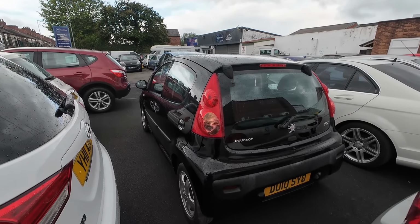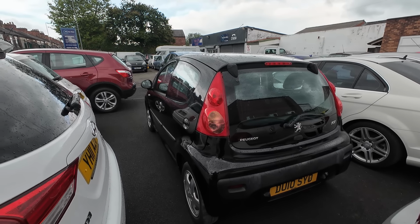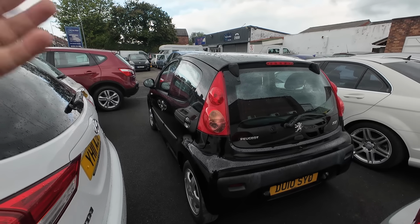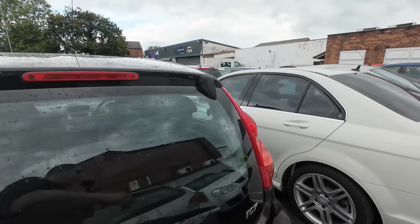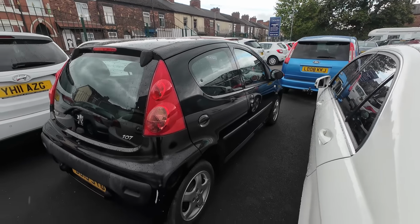That's what people want at the moment, cheap motoring. Loads of people are changing out big daft cars that are £400-500 of tax and doing 20-30 miles to the gallon round town. Something like this, which is 20 quid or free in some cases, can do 50 to the gallon, is super reliable, and they can just fling it around anywhere and not have much care in the world.